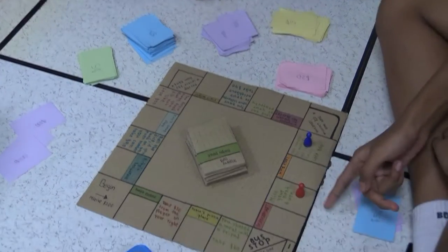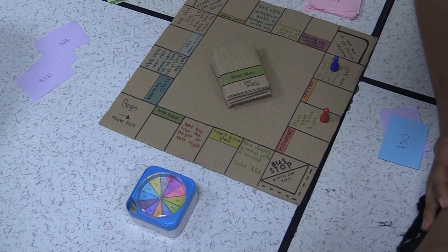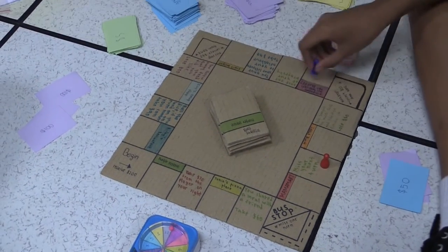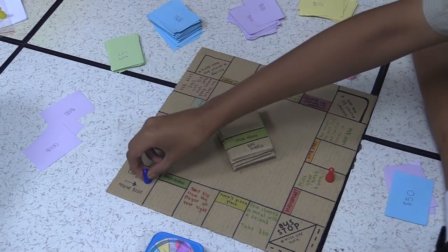Okay, so it's my turn again since she landed on miss your next turn. And I got 12. So 1, 2, 3, 4, 5, 6, 7, 8, 9, 10, 11, 12.